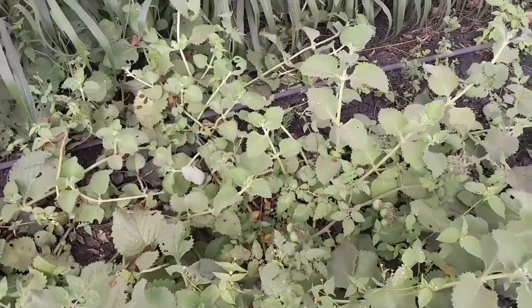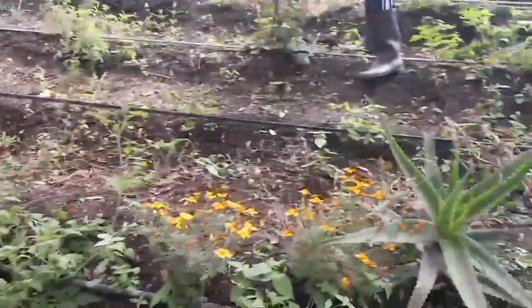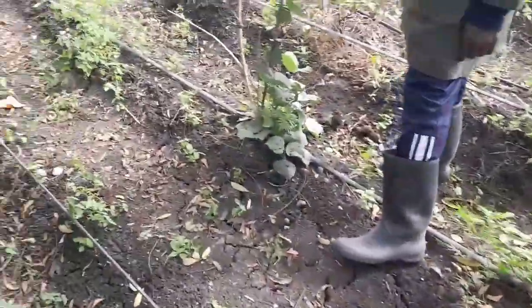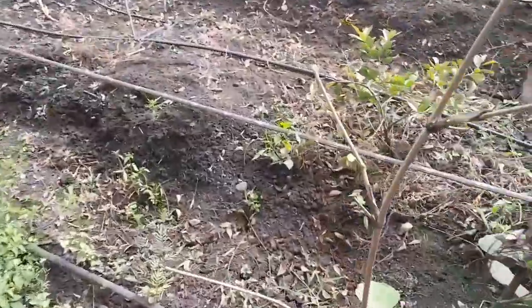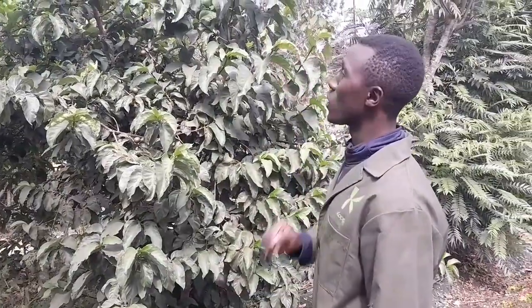Something amazing about this farm is that everything grown here is of use to either human beings or to the farm during the organic farming. This is the cherry guava. It's still an herb, and the fruits also are eaten.